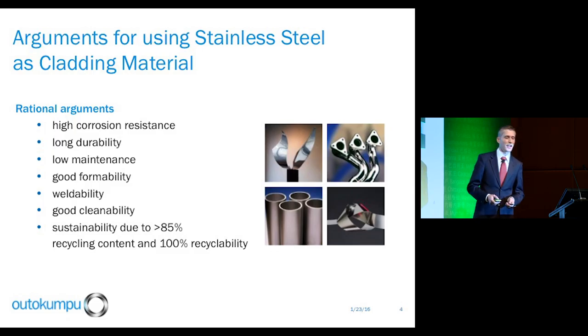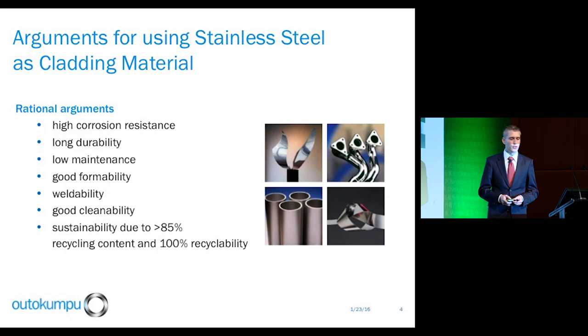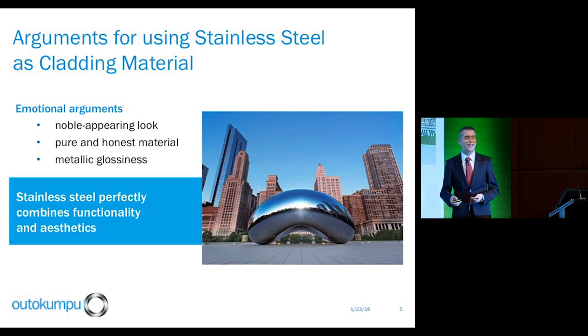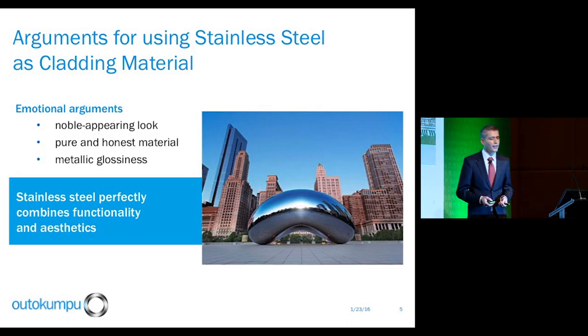Then we have those arguments. It has a good formability, a good weldability, and a good cleanability. And due to more than 85% recycling content of our material, we have a very good sustainability as well. And we have 100% recyclability as well. So these are rational arguments.